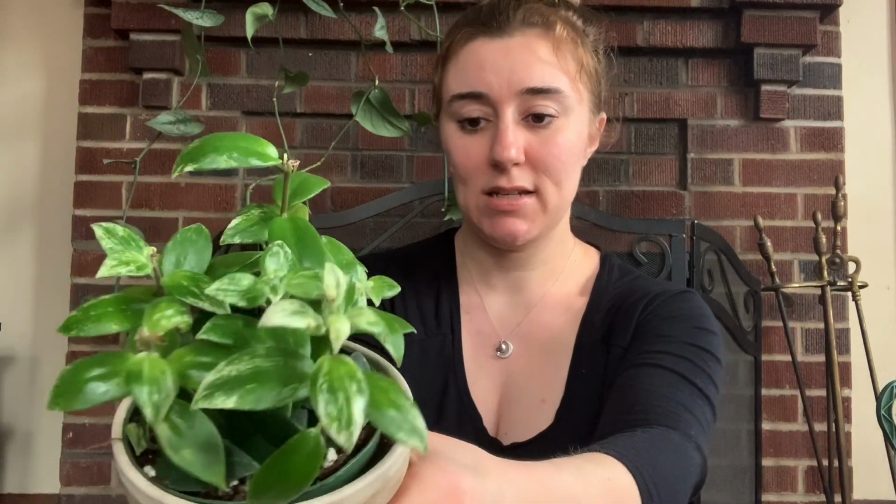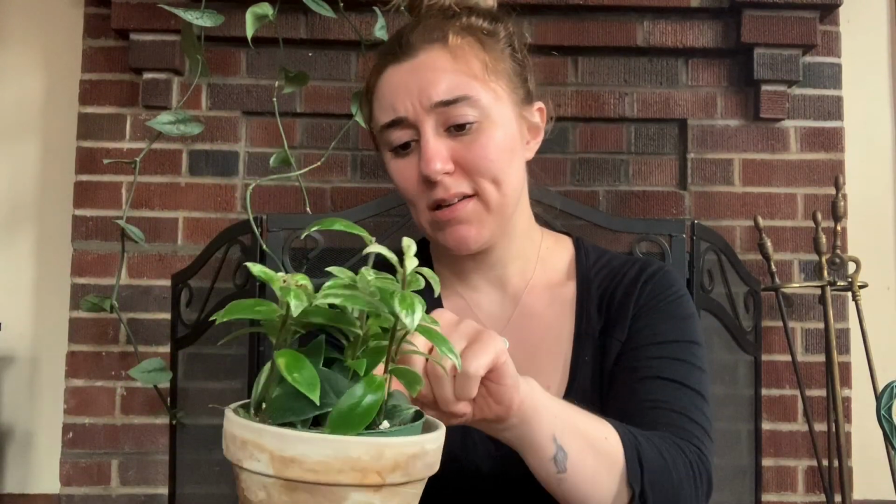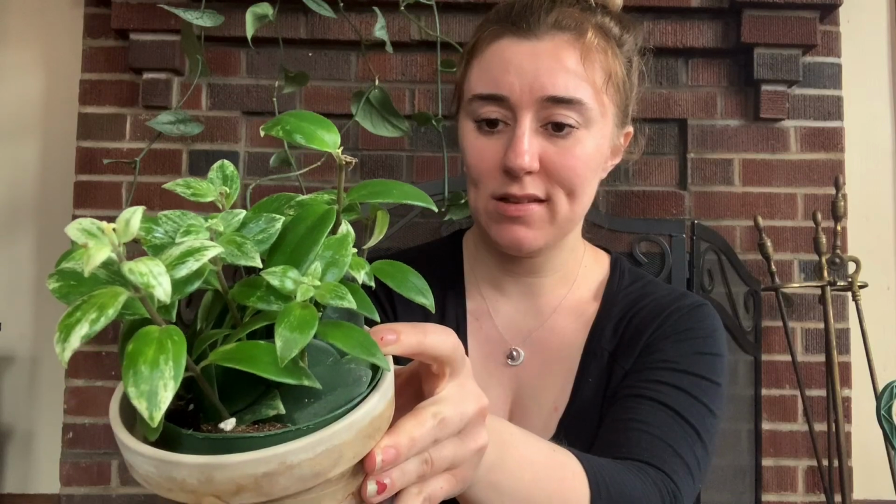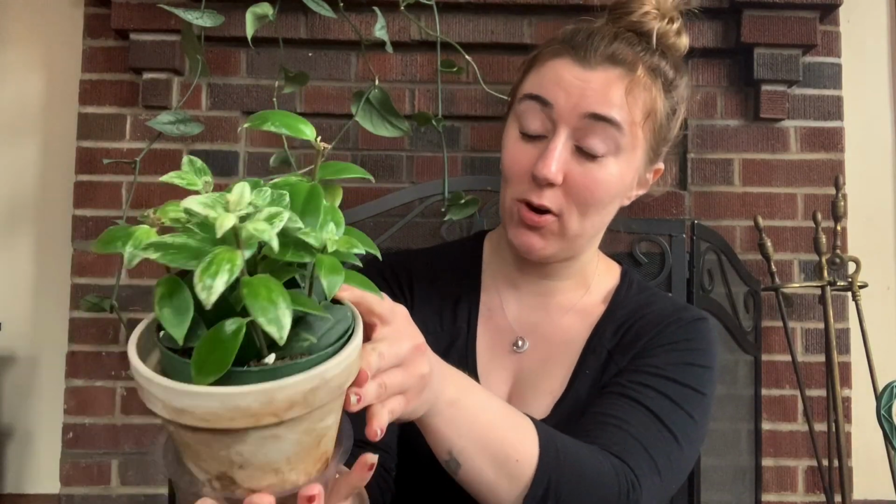Next up is this beautiful variegated lipstick plant. This was only a couple bucks at Mahoney's, $5.99. They had some huge hanging ones as well, but they were huge, and I don't have the space for another large hanging plant. I wish I did, but I've wanted a variegated lipstick plant for a while. I mean, just look at that beautiful variegation on those leaves.